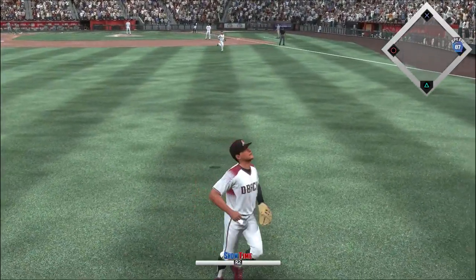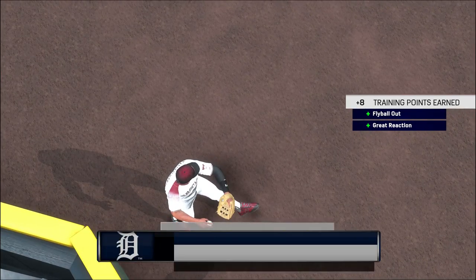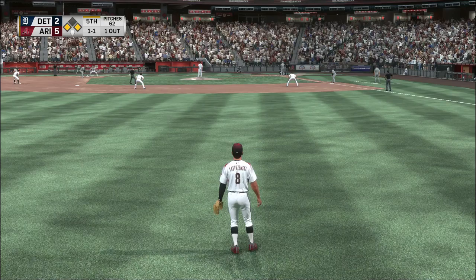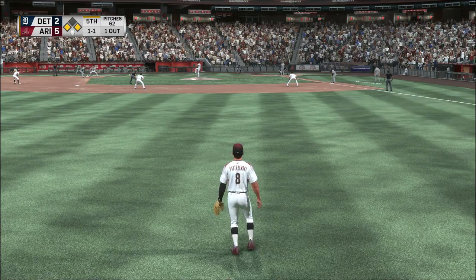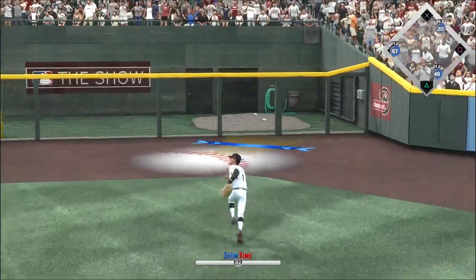Get there. I think you got it. You got it. Great reaction. Big JD Martinez. Isn't he on Arizona now? In real life. Runners at first and third, one out. Oh, brother, that's going to score a run.